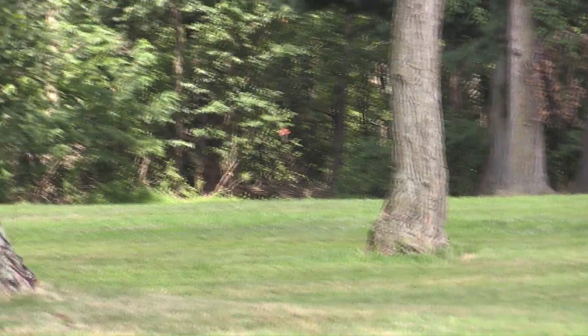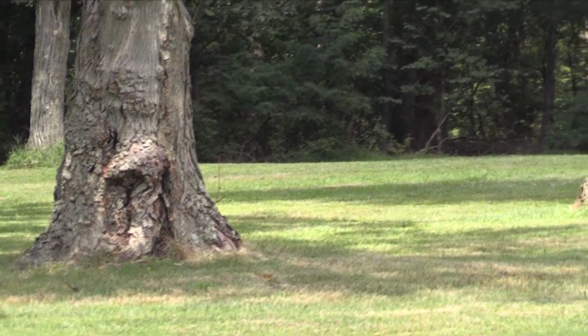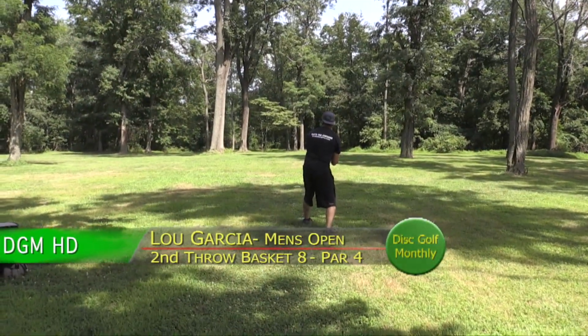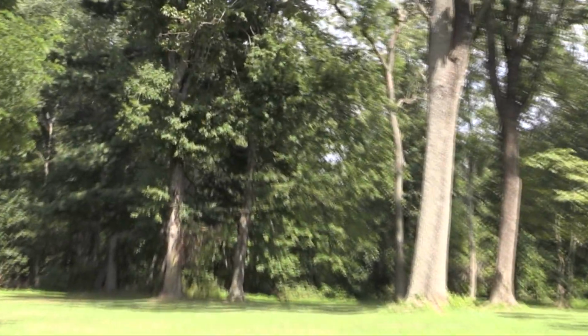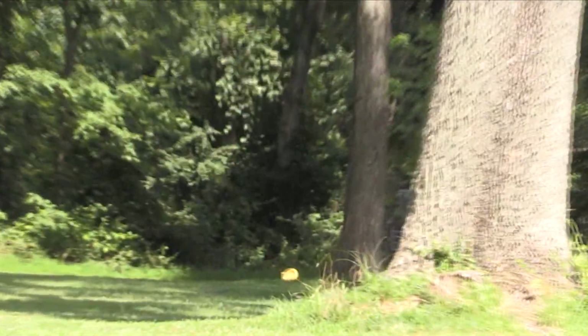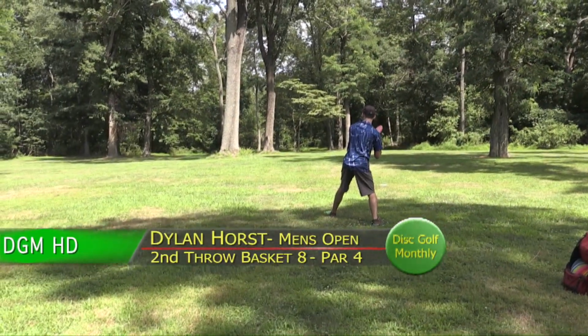And he misses all those trees. He gets a nice approach shot. Here's Lou Garcia with it. Going with a sidearm shot. He gets way high with a little spike hyzer angle there. That'll put him really close to the basket.